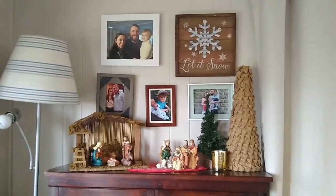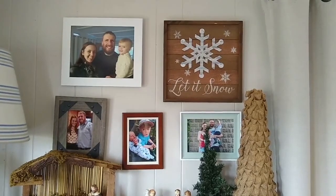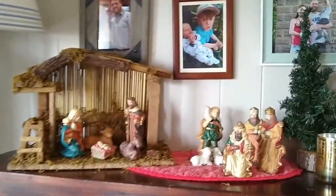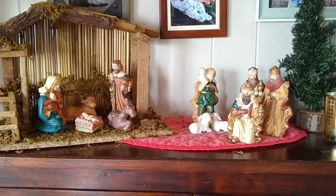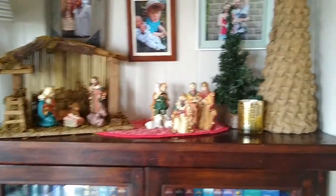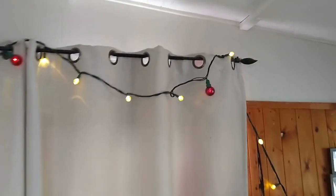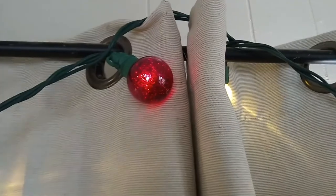So then on this side over here, I rearranged my picture frames on the wall and added the Let It Snow. In fall, I had one up there and I really liked it, so I decided to go with that again. I let Levi put these up here, as you saw, so it's not necessarily the way I would exactly decorate it, but that's sort of how we have the nativity scene, and then just some other little decorations beside. Up here I've got these lights. I kind of like to think of these as my Rudolph the Red-Nosed Reindeer lights, because those red ones remind me of that.